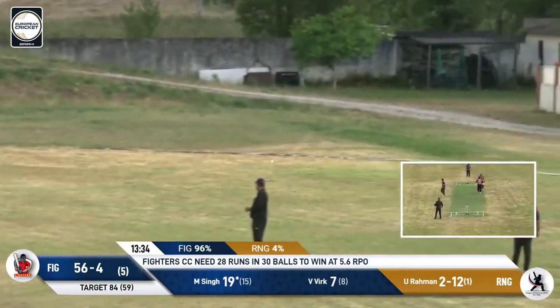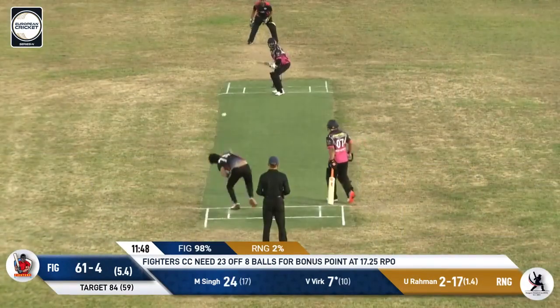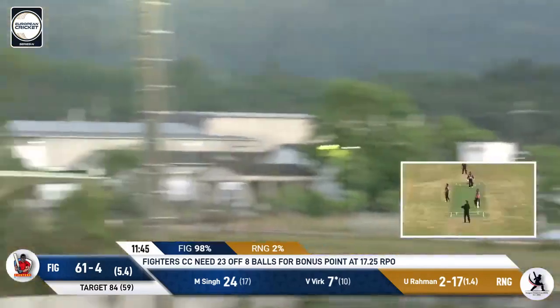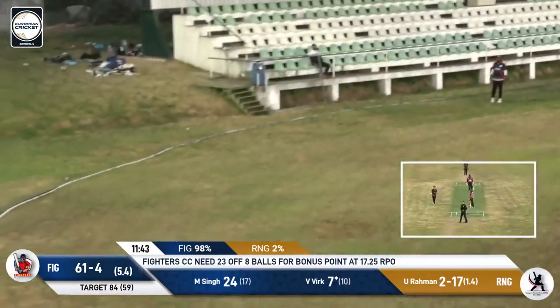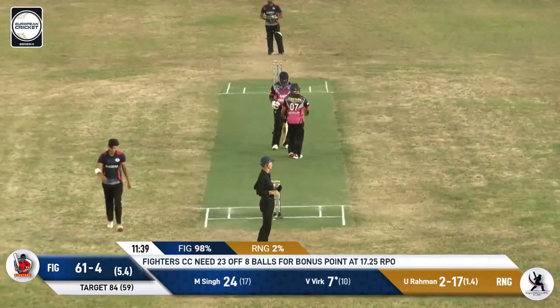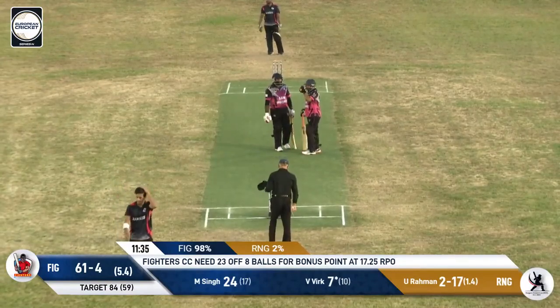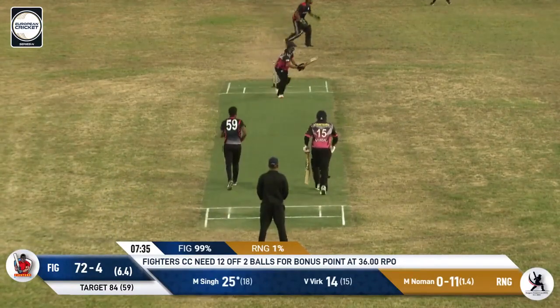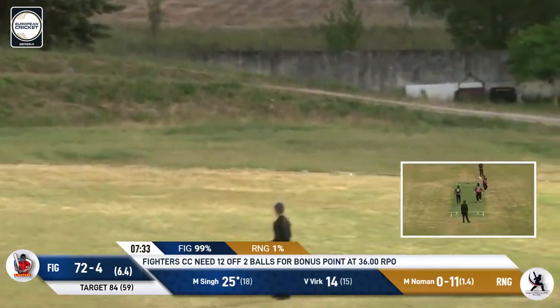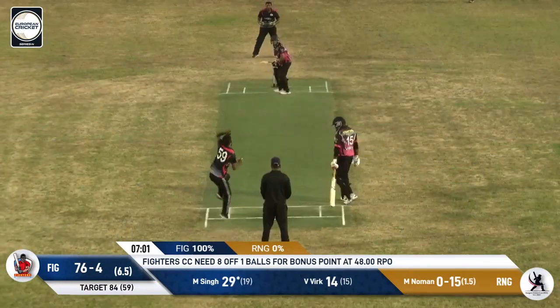It's a miss hit, but it's been clipped away backward of square for four. Because of shots like that. And I'm so glad Mandeep Singh did that, because it just proved my point that 23 from 8 is always doable, because now it's 17 from 7. And if he hadn't got nothing on that, might have been another one. But that has been flicked away nicely for four runs.